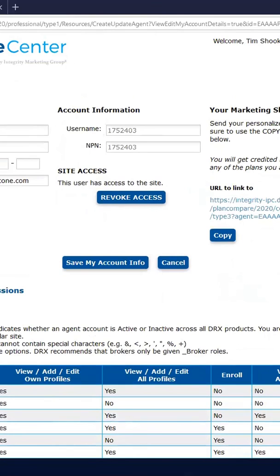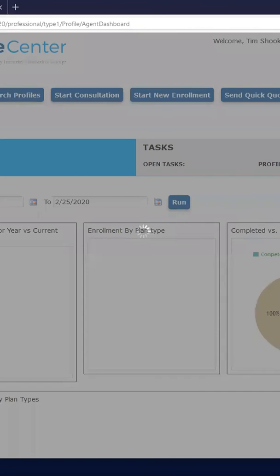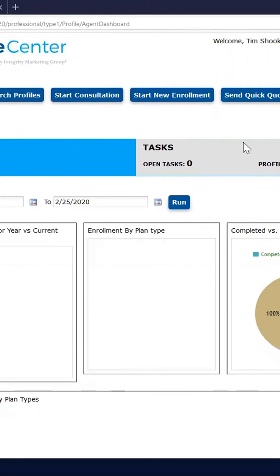Let me go back to the dashboard here. So going back to the dashboard, you can also put in notes and also tasks. And anytime you put a task in, say, for example, you did an enrollment, or you emailed a link to a client to do the enrollment, you could put a note in here to follow up as a reminder to you, a day later or 2 days later: did the individual complete the enrollment? And that's where these tasks would show. So as I mentioned, it's kind of like a mini CRM built in, and it keeps track of all your notes and everything that you put in there.